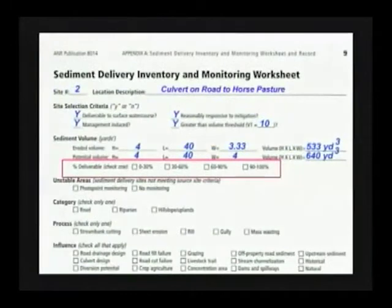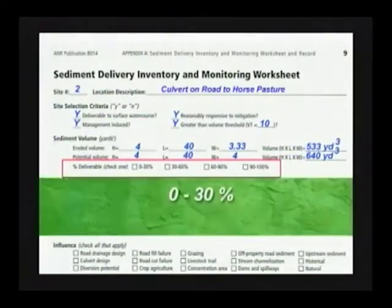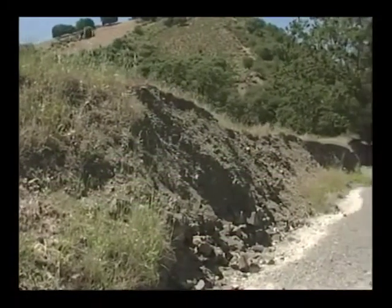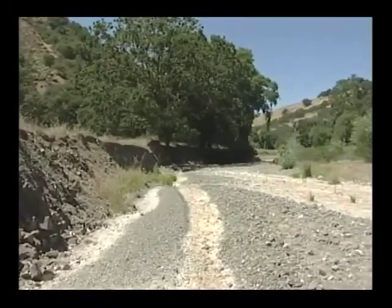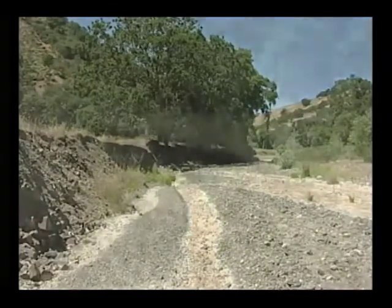The last part of the sediment volume section is to place a check mark by your estimate of the percent of the potential sediment that will enter the watercourse. You should estimate this percentage to the nearest of these four ranges: 0 to 30%, 30 to 60%, 60 to 90%, and 90 to 100%. Soil type, slope, distance to watercourse, hydrologic connectivity, and vegetation is considered when making this estimation.